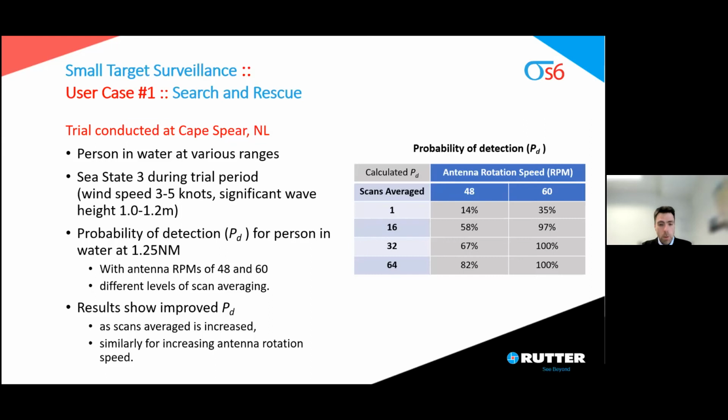And you can see in the table on the right that the results show improved probability of detection when the scan average increases and also when the antenna rotation speed increases. With the standard configuration, we have a probability of detection of 40% minimum, and we can reach a probability of detection of 100% by increasing the scan average and the speed of the antenna.